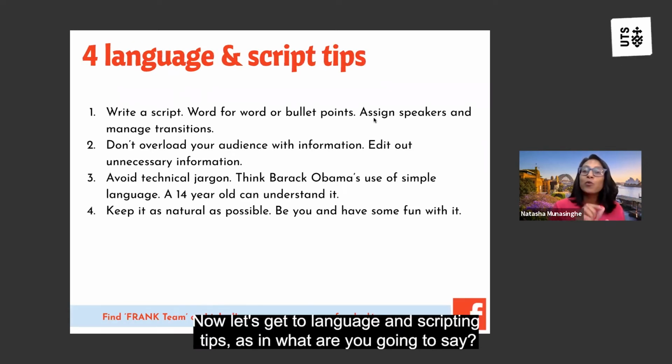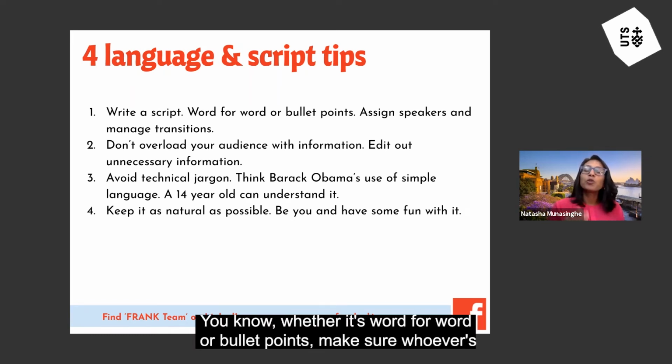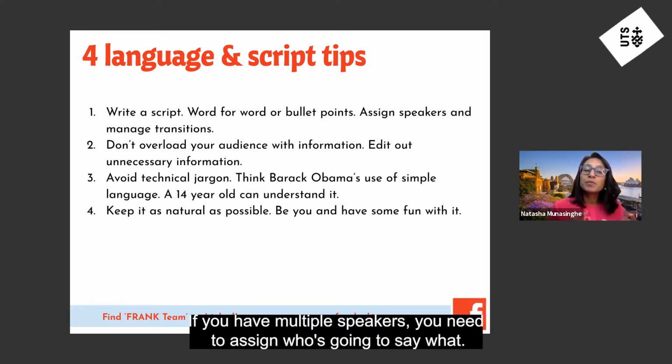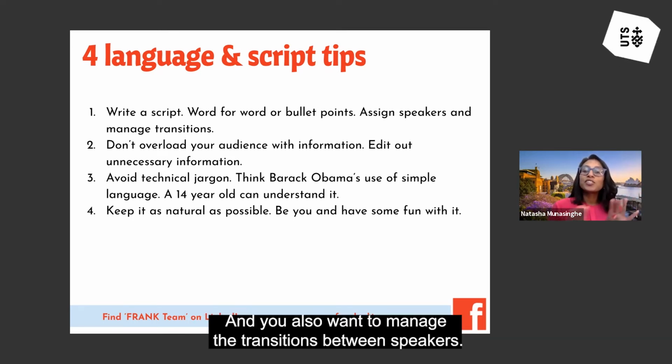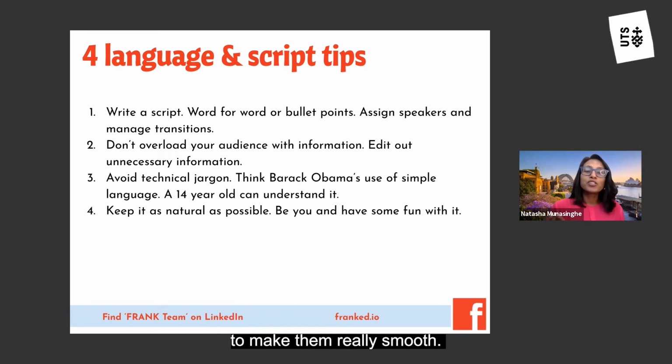Now let's get to language and scripting tips, as in, what are you going to say? The first one is to write a script down, whether it's word for word or bullet points. Make sure whoever is speaking has it, practices and rehearses it. If you have multiple speakers, you need to assign who's going to say what. You also want to manage the transitions between speakers. You might need to spend a bit of time after filming to edit the transitions to make them really smooth.